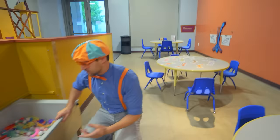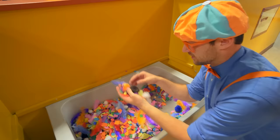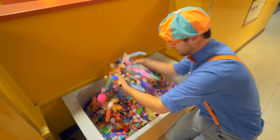Oh, so this bucket gets changed out every single week. So the time that I was here, it's this. It has really soft feathers. Wow. And it has, interesting, these foam pieces that are different shapes, and different colors. And it feels so good! Whoa!